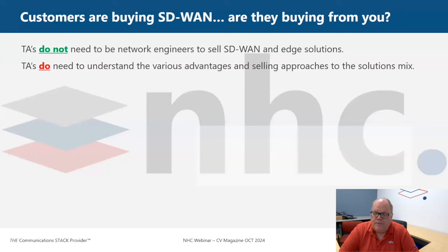And I'll add a couple of things here. Customers are definitely buying. You can see by the compound annual growth rates. You can see by where the market's buying. Customers are buying SD-WAN. The question is, are they going to buy it from you? And what we say is you don't have to be a network engineer to sell SD-WAN solutions. But TAs do need to understand the advantages of selling the different flavors of it and what the approaches are to hitting it with the customer, making sure you're fulfilling their requirements so that you get the sale versus someone else, because we know they're buying it.